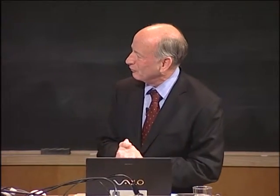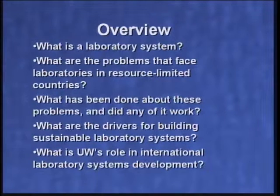So this is the overview of the presentation today. First of all, I want to talk about a laboratory system. What is it? What's our definition? Given that definition, what are the problems that face laboratories in resource-limited settings in establishing their own systems? What has been done about these problems, and did any of it work? What are the new drivers for developing sustainable laboratory systems? And then lastly, I want to talk just a little bit about what I see as a possible role for the University of Washington in this effort.